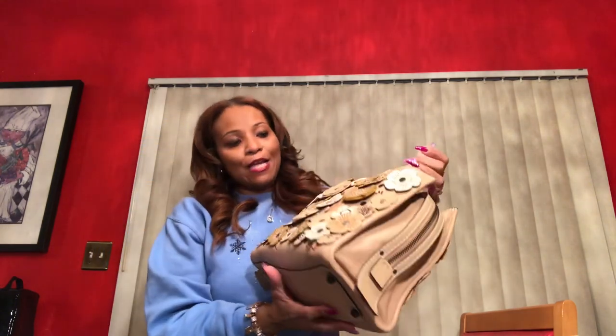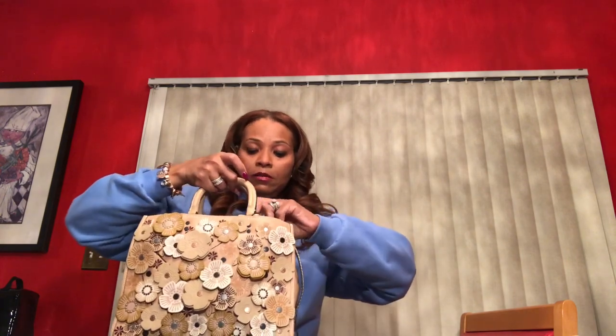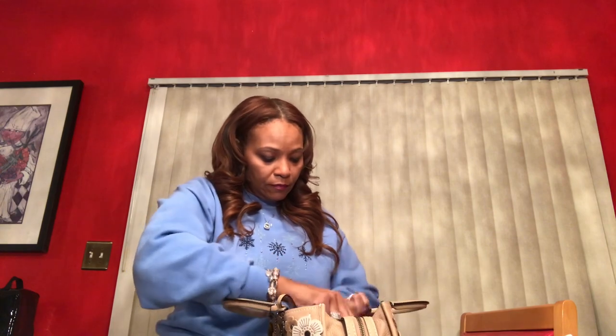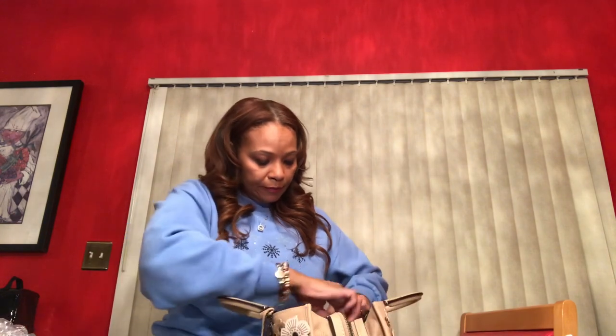She is stunning. So when I wore my Rogue 31 last week, I did that because I wanted to get a feel for the size of the bag. Now she's really heavy with the tea roses on her. Beautiful 1941 hang tag. Let's pull a little bit more stuffing out of her. She is so pretty. She's gorgeous.